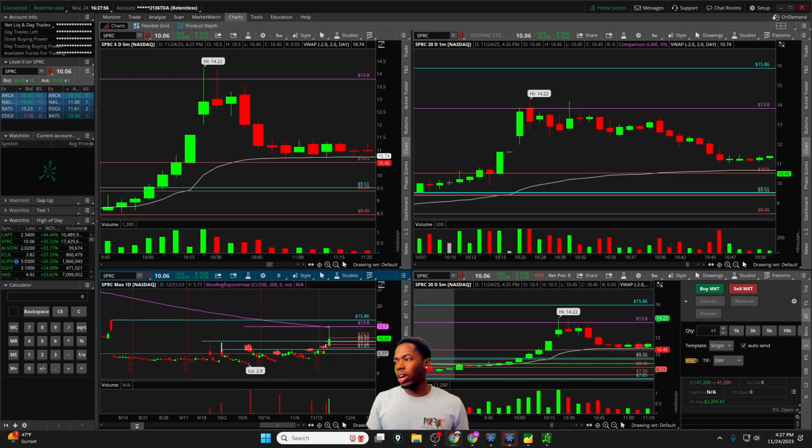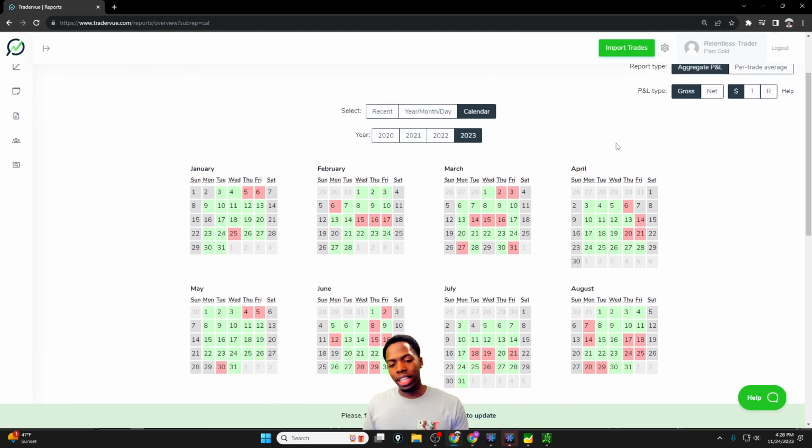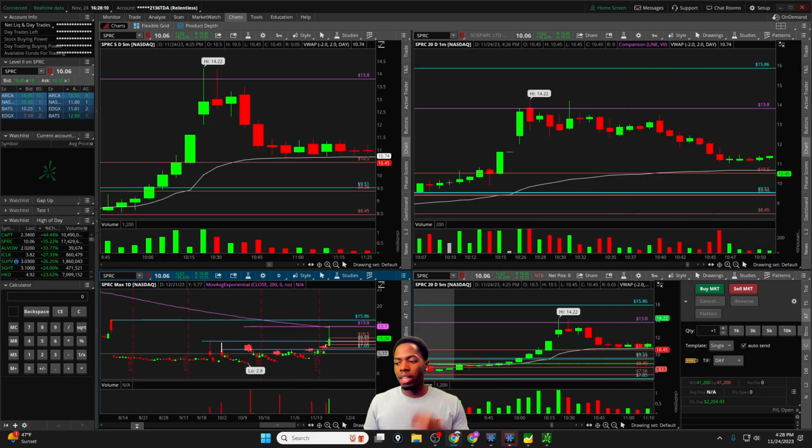So, here's a look at my TradingView calendar. In terms of consistency, the very first thing I'll say is that you'll need a strategy. You'll need some sort of system that works, that's credible. Luckily for you guys, my system does work and I am pretty credible. I am pretty transparent. With all the live streams that we have every day, it's all there.